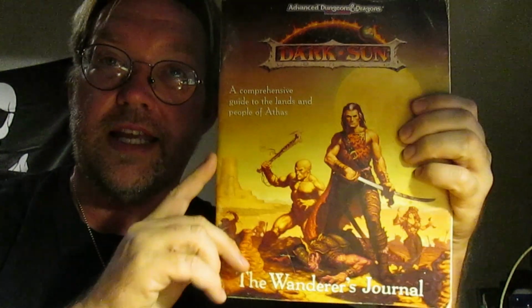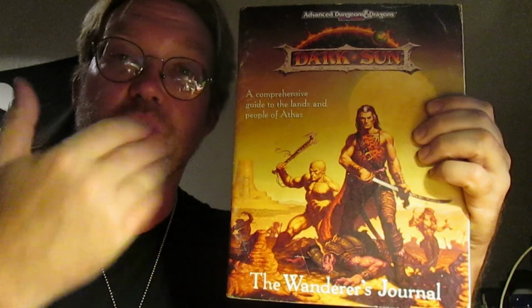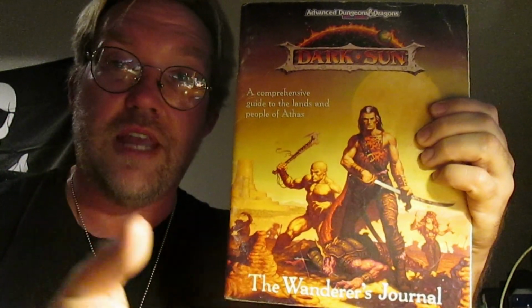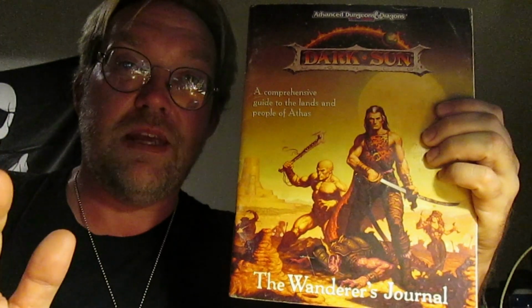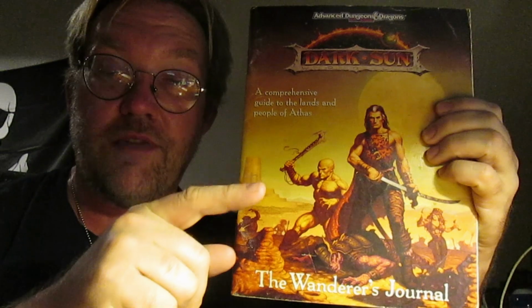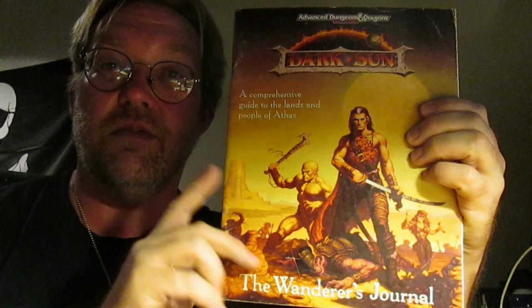Oh, by the way, the information I just read from, you can get that in the Wanderer's Journal booklet that came in the original box set of Dark Sun. This is all fluff except for the last few pages where they talk about some of the monsters and creatures you'll encounter. If you can't find a physical copy, you can quickly find PDFs of that on the Internet Archive. Just go to Internet Archive, type in Dark Sun, scroll down, and you'll eventually find this book and a few others that go with the setting.